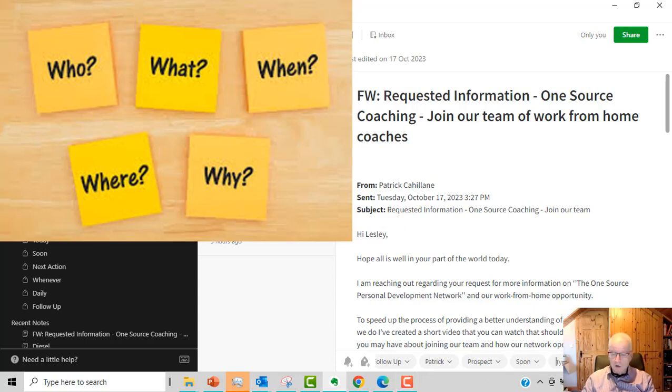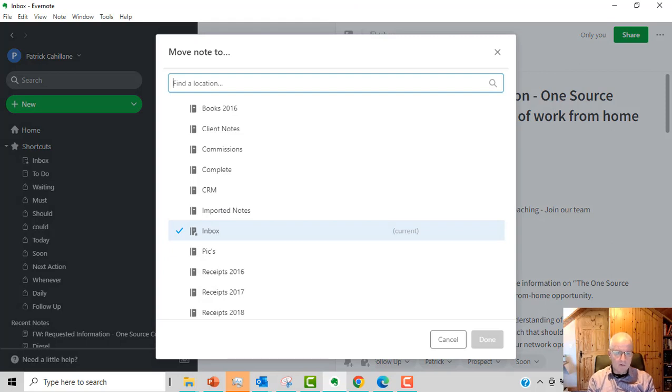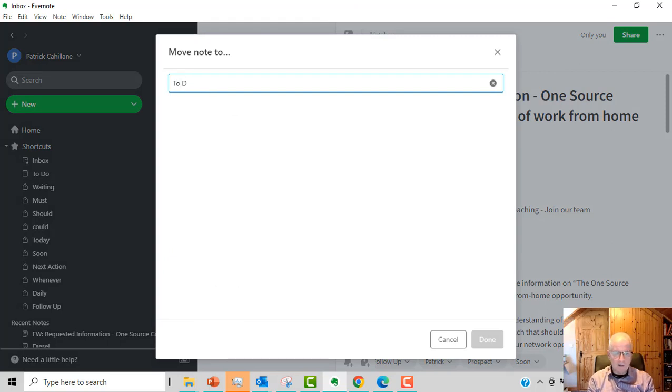And then where am I going to put this? Okay, so I want to get it out of the inbox. So where am I going to put it? I'm going to take this and put it into a folder that I call to do. This is my to do folder. These are all the things that I'm actively working on. Okay, so I'm going to put it in there.